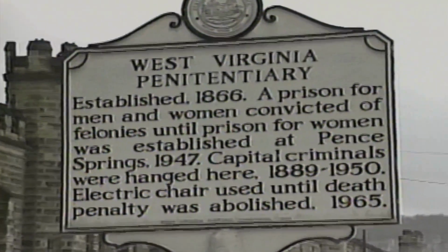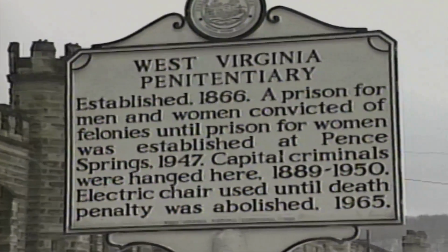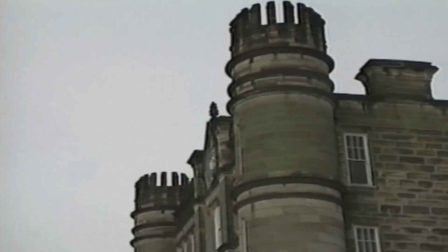For 129 years, the West Virginia Penitentiary stood as the last recourse for society to deal with people convicted of serious crimes. A 1-hour walking tour, often conducted by former correctional officers, helps visitors understand the nature of the life that existed behind the cold stone walls of the tough joint.